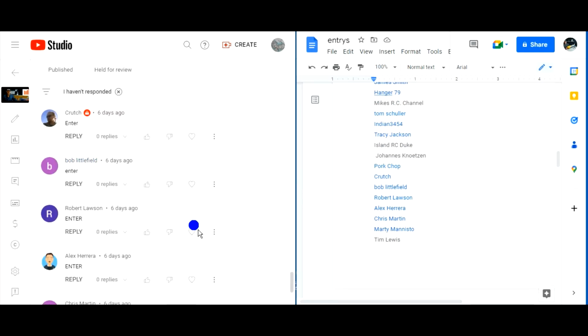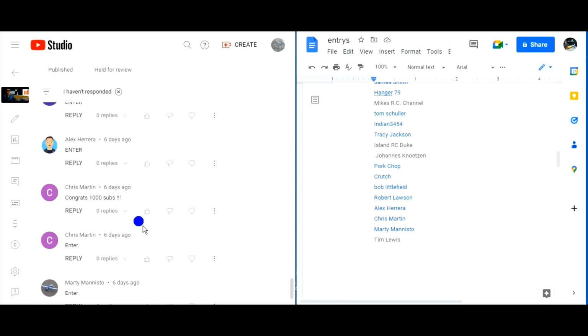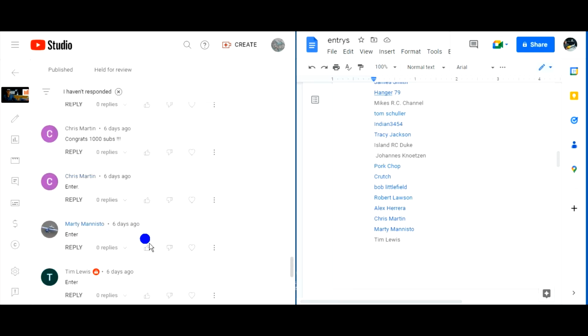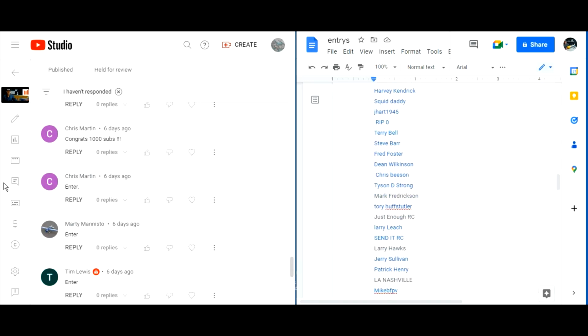Bob Littlefield and Robert and Alex. And Chris Martin left a comment there, but he entered right below. And then, hey, Marty. There's Marty. And Chris and Marty and Tim Lewis. All right, so let's go down to the next page here.